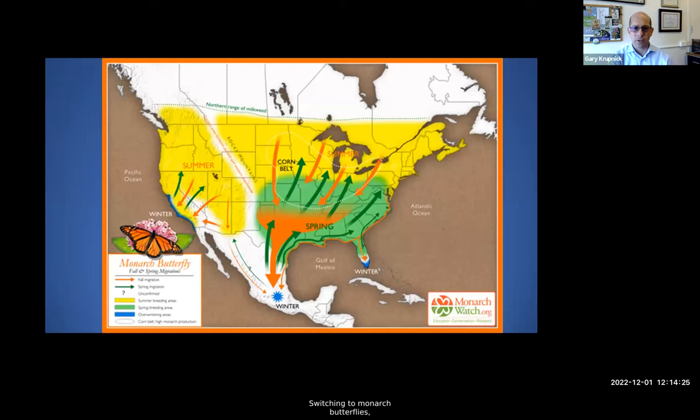Switching to monarch butterflies, let me just tell you a little bit about their natural history. Monarch butterflies migrate throughout North America. In the winter, when the new butterflies emerge, they will then migrate north. And in the springtime, they're in the lower half of the U.S. Up in the summertime, they're up in the northern bit of the U.S. and in southern Canada. And then they migrate back down farther south for wintering. So there's two main populations. The eastern population overwinters in Mexico, and the western population overwinters in the California coast. And I'm going to talk about each population separately.